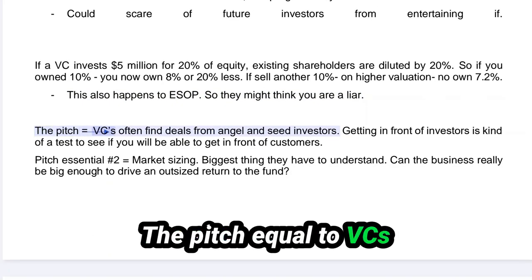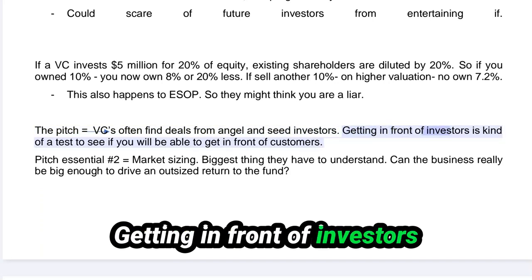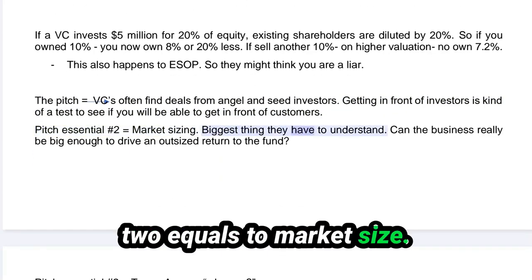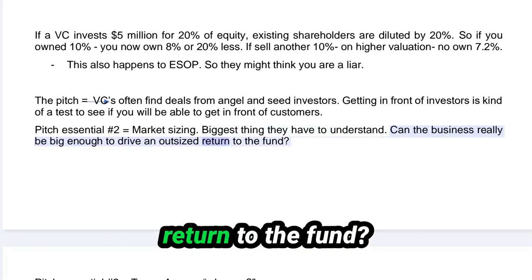The pitch: VCs often find deals from angel and seed investors. Getting in front of investors is kind of a test to see if you will be able to get in front of customers. Pitch essential number 1 equals market sizing. Biggest thing they have to understand. Can the business really be big enough to drive an outsized return to the fund?